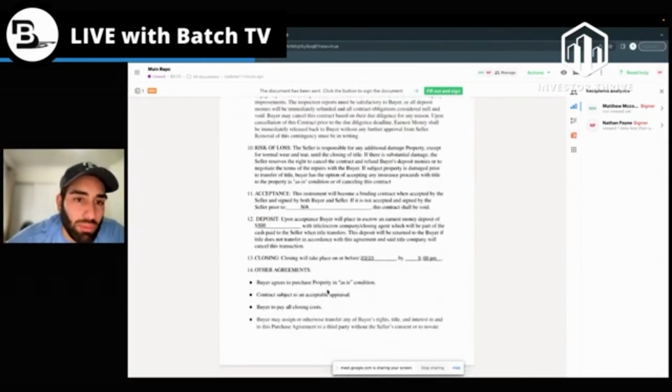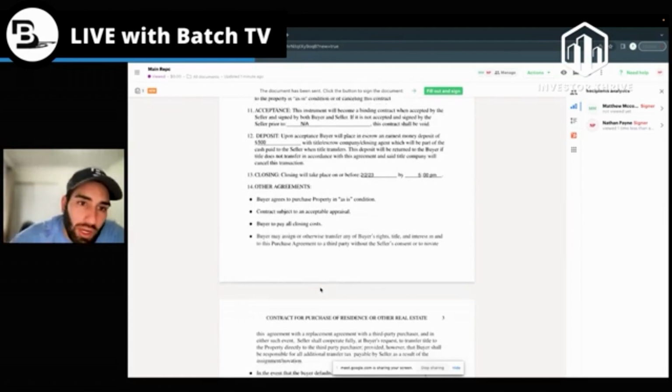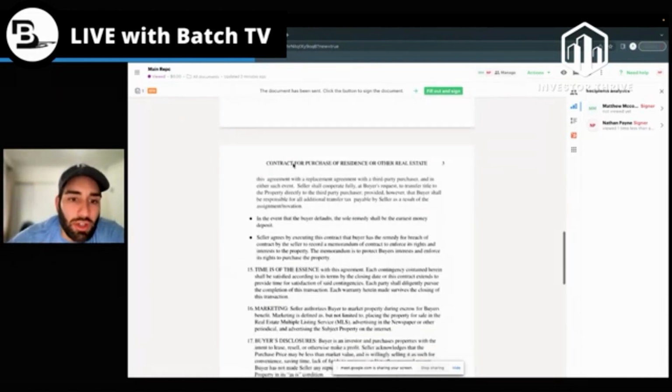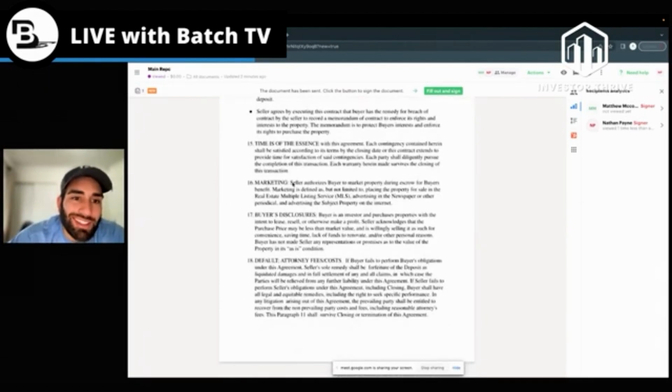Risk of loss: if we buy the property and something happens to it by the time we close, we'd have to renegotiate if it's been destroyed or something happened other than what we agreed on. Acceptance right now, deposit $500, closing date 2/2/23 or before. Other agreements, this just talks about how we're buying the house as is. We're able to get an appraisal if we need to. We can work with partners on this deal. And if we go past the due diligence period, you get our earnest money if we back out, and you agree that you're selling this property to us in this time frame and you're not going to sign with anyone else. 15, time is of the essence.